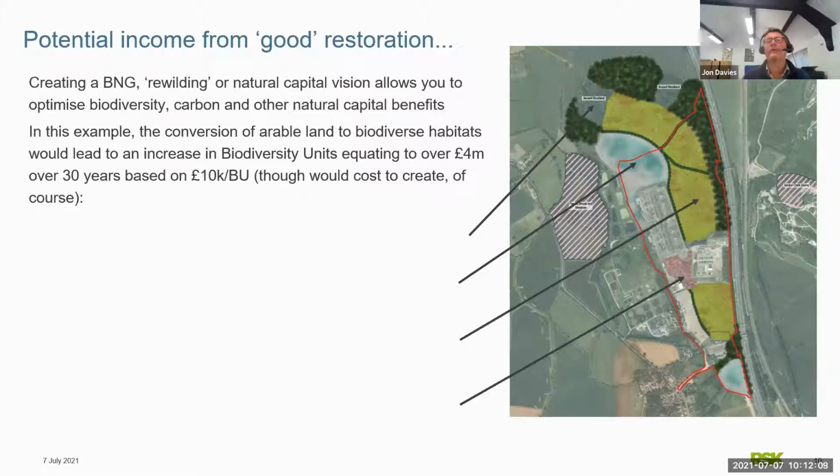Because it's arable, not very much, and then we created this design for the site in order to enhance the biodiversity, to see how that would run through the metric, and that led to an increase in biodiversity units on the land that equated to about £4 million. And you do have to sign up to this for 30 years, so it is a long-term commitment. But on the basis of £10,000 a unit, it can bring a reasonable income. Though bear in mind that you still have to pay the capital costs of planting the trees and creating various other habitats, what have you.